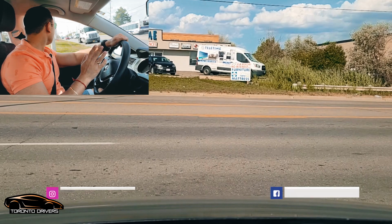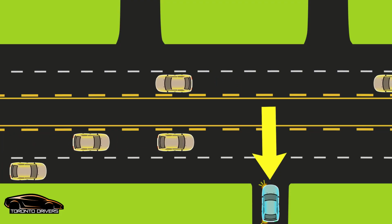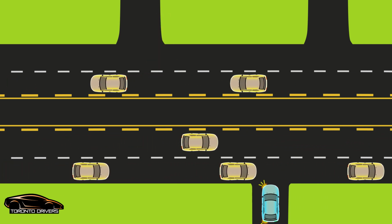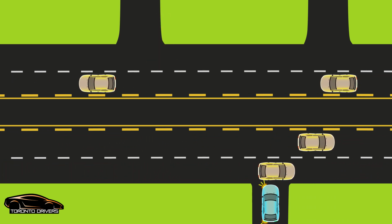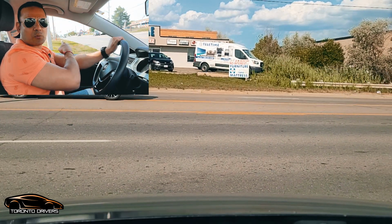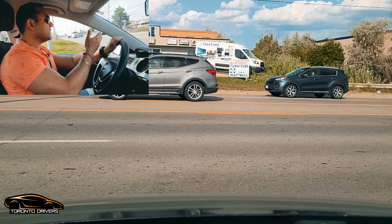Now, the other use of a center left turn lane is that if I want to go to the other side of the road, then I don't have to worry about the traffic from both sides. So I just see the traffic, and now that truck is coming really fast, so I'll have to let that pass before I use the center left turn lane.